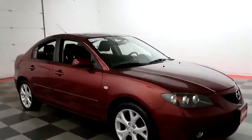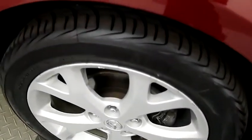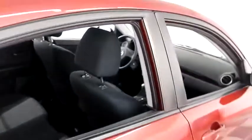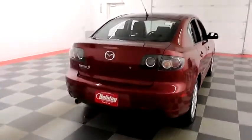A look down the passenger side. You have alloy wheels. Looking at the tread on the tires. Inside, cloth interior. Seats are very clean all the way throughout. One more look down the passenger side. Then swinging around the back end.